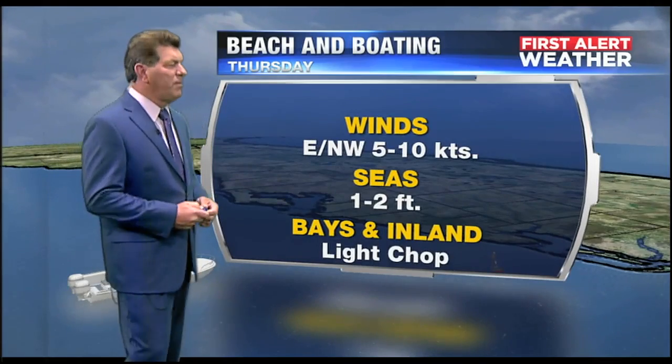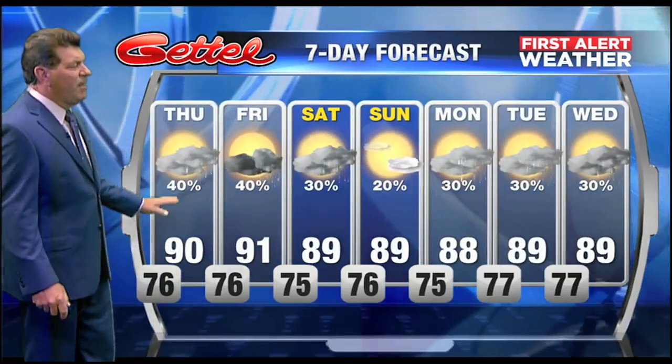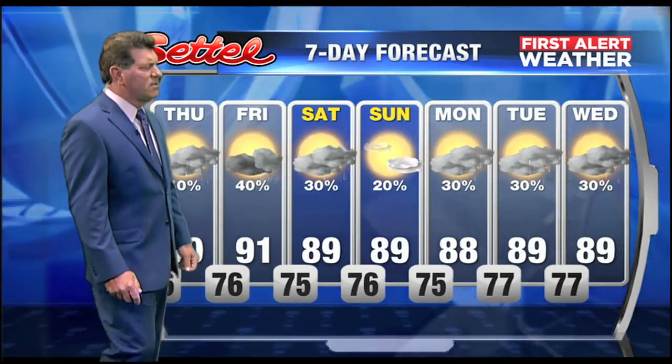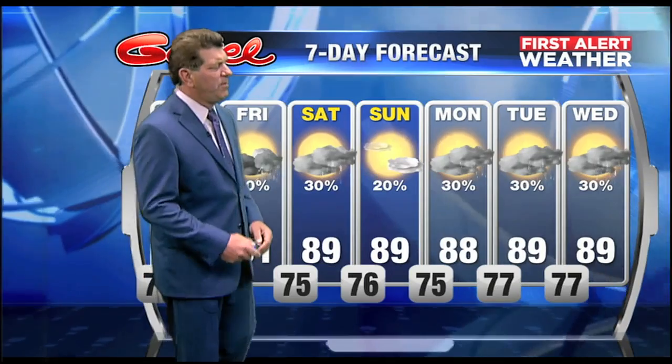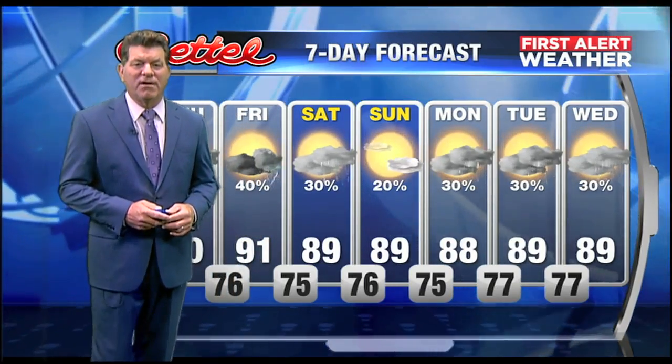For boaters, winds will be out of the east, turning to the northwest at 5 to 10 knots. The extended forecast then, 40% chance for scattered showers and storms. It looks like as we move through the period, not much over the weekend, fairly dry there. High temperatures right around 89.